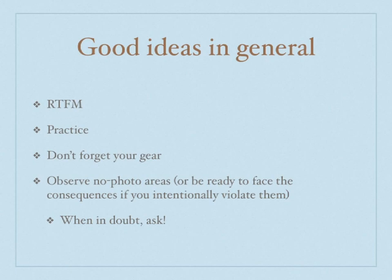Learn your camera, how it works, learn its settings, practice with your apertures, that way you'll know how far back you have to stand in order to get that cool blurring effect in the background. Practice, practice, practice. Don't forget your gear. Make a packing list, stick to it. Organization will set you free.